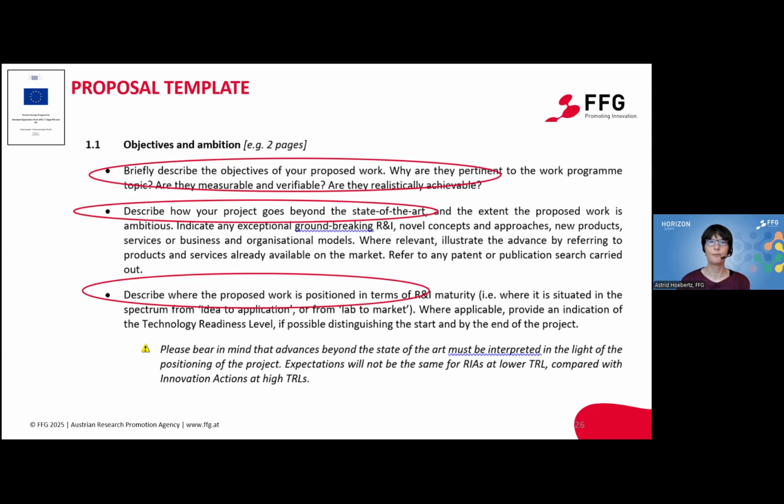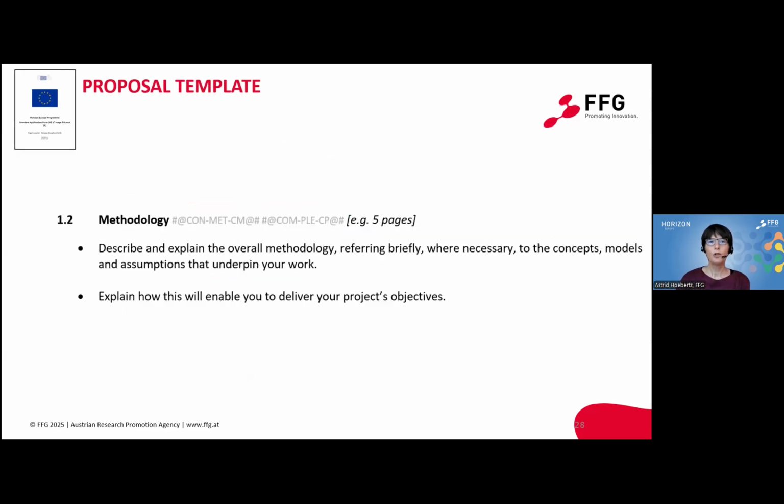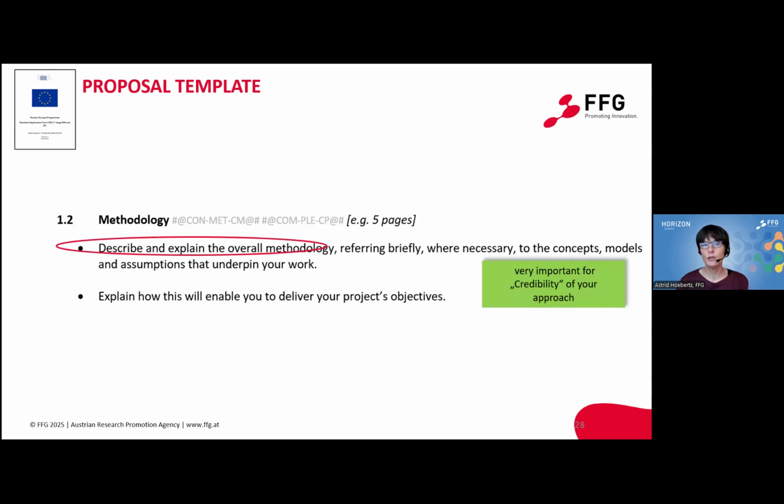It moves on to quite a big part, the methodology, where you should describe the overall methodology, the concepts, models, and assumptions that underpin your work. This is an important part to show what work, maybe previous work you've done, to really demonstrate the credibility of your approach and how this will deliver to the objectives.